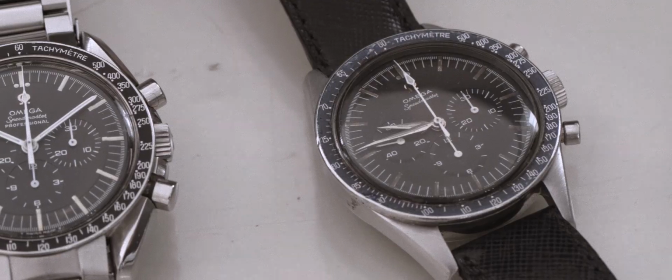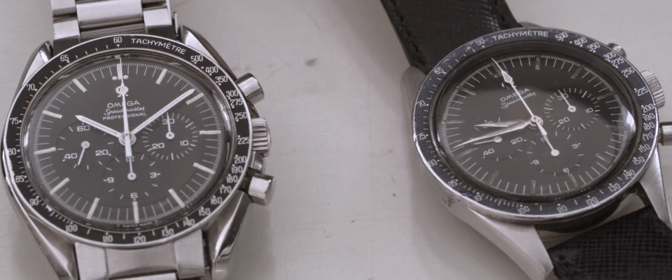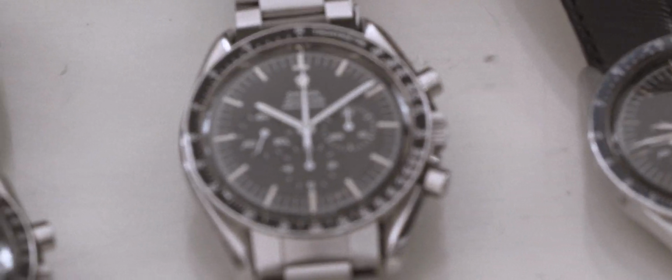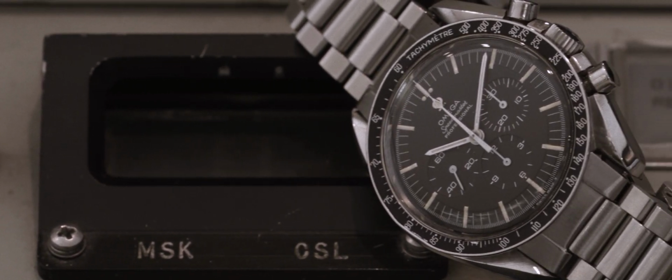I think it was sometime in the 1980s that I encountered for the first time the Omega Speedmaster. But what I liked about the Speedmaster is exactly that no-nonsense design. Form follows function. It wasn't an embellished, decorative, fancy piece. It was purely about performing, about precision, about being practical.